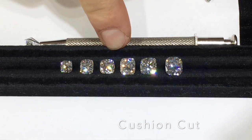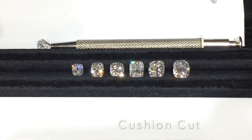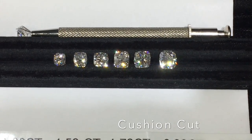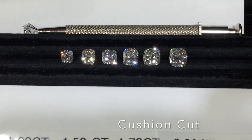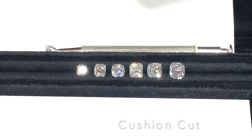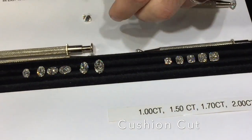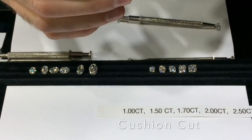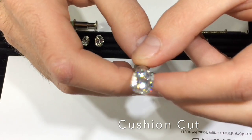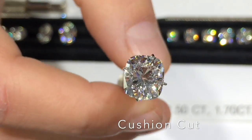They're much more scarce. They're not as easily found. There is a premium for these diamonds, and as with oval diamonds, there is no cut grade on these kind of stones. So cushion cut brilliant, I'm going to bring out an example right now for you to look at. I'm going to pick the biggest one because it'll be easiest to see. So let's just try to get very clear. This is a cushion brilliant style. You'll see the facets are very distinct. This is a 3-carat diamond.